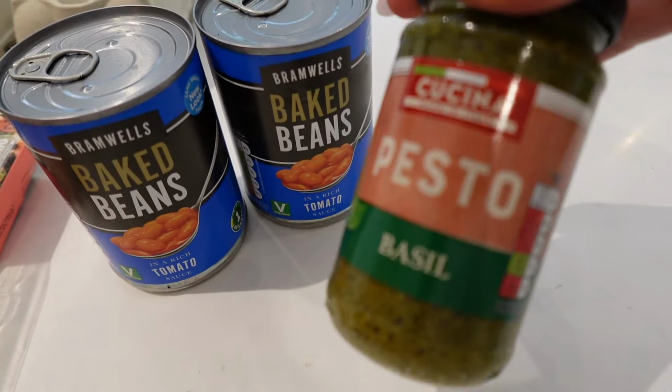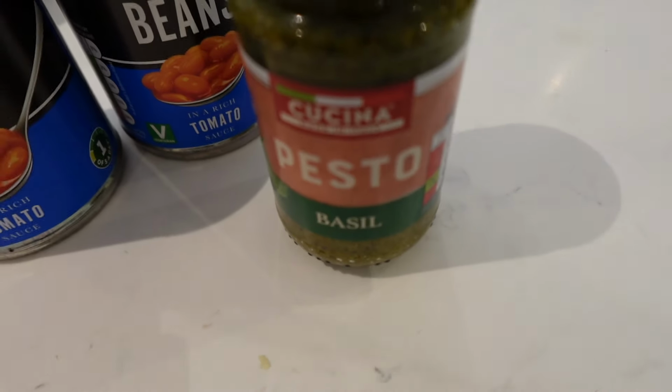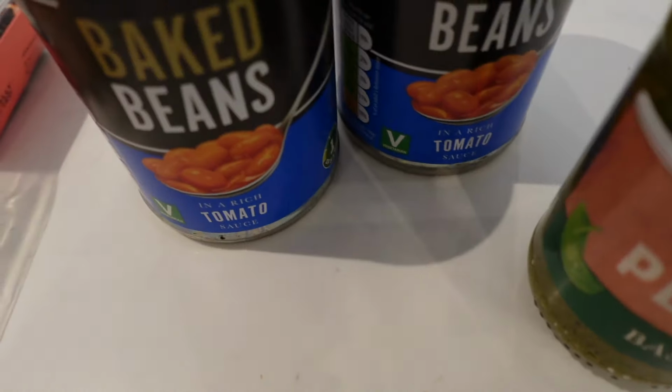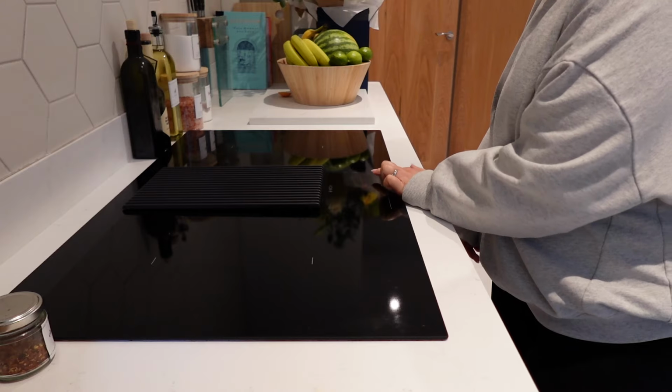I know I'm having my niece Alice over the next couple of weeks, and she's partial to a bit of pesto pasta, so gotta get a jar of that in ready for her. And I also picked up some beans as well. I think that's everything.